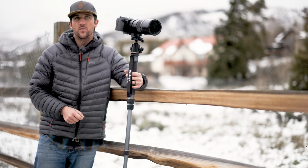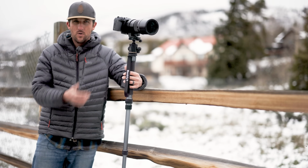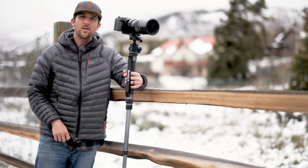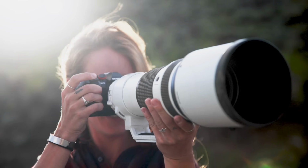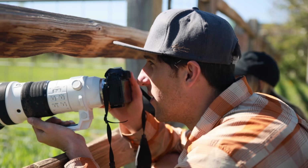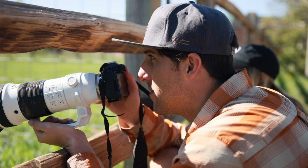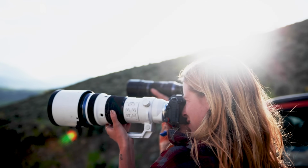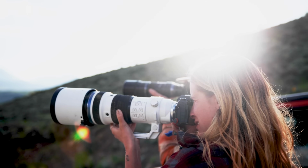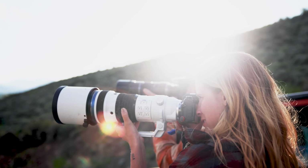But I think the conclusion I've really made is that when it does come time for me to upgrade, to move on beyond this lens, I'm gonna be getting this lens, the 150-400 from Omsystems. This lens, with its built-in teleconverter, its fast 4.5 aperture, and its really, really impressive zoom range, this is the greatest wildlife lens I've ever used.